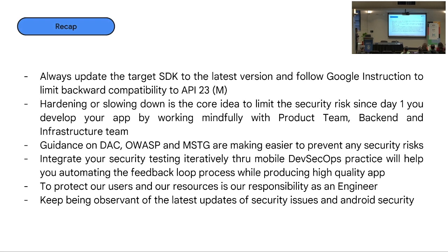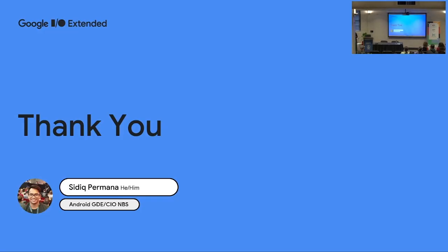And keep being observant, because learning about security is not only about coding, it's very fun, because we learn how penetration testers and intruders are able to manipulate our application, even modify our application. That's all. Thank you.